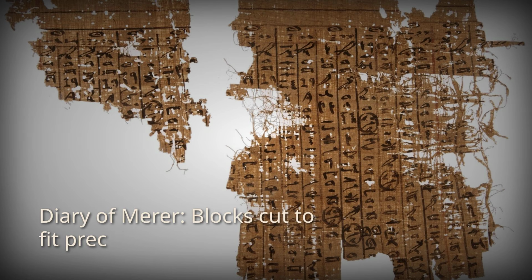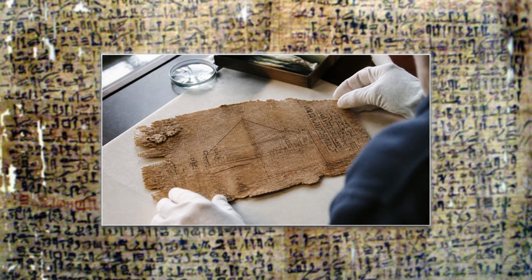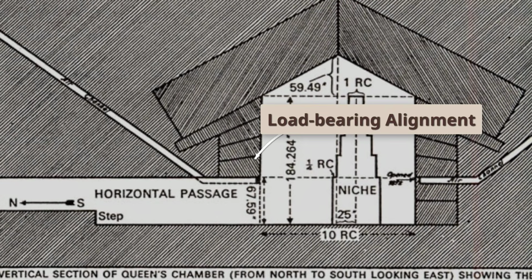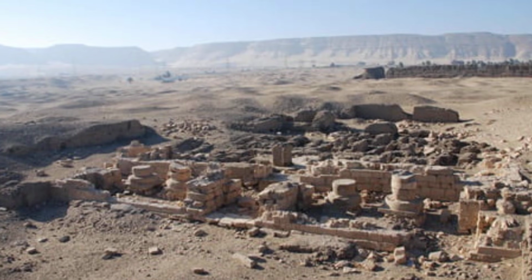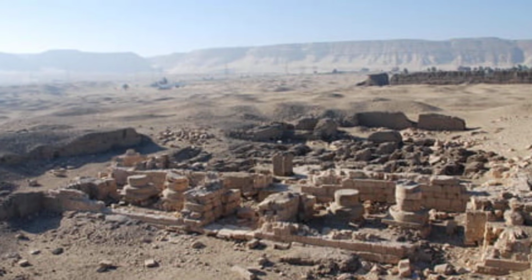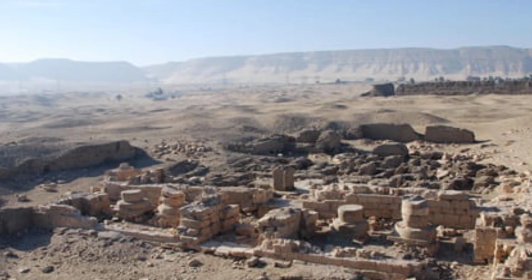The Diary of Merer describes blocks cut to fit a precision device. The Westcar Papyrus describes a method for moving stone under directed force. The floor diagram in the sealed chamber shows a load-bearing alignment system. The void above the Grand Gallery has no function in any ramp-based construction theory, and the builders the Turin King list describes, the Shemsu Hor, the followers of Horus, ruled Egypt for an unbroken period that stretches back further than any ramp and sledge civilization should exist.